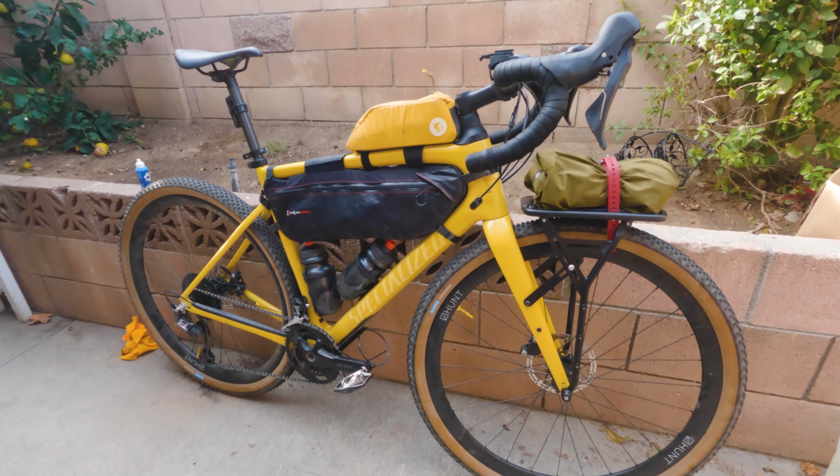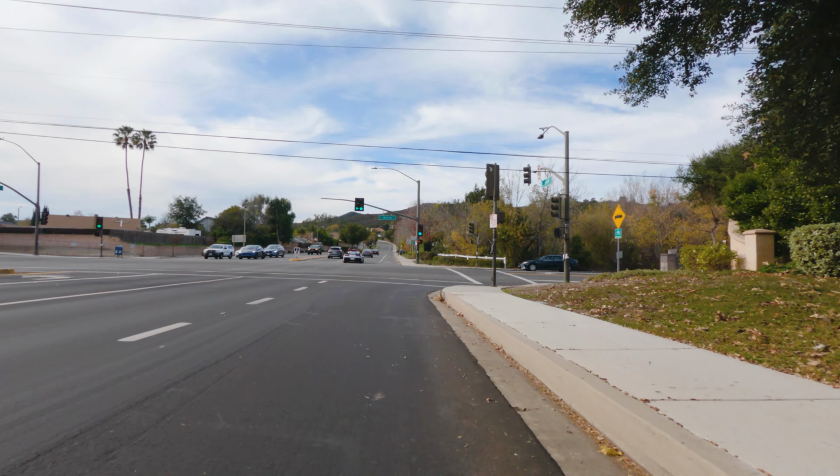So I just put on cycling clothes for the first time in like 2.5 weeks. Feels weird. Right, today I am doing one of my favorite 30-mile routes from my front door.